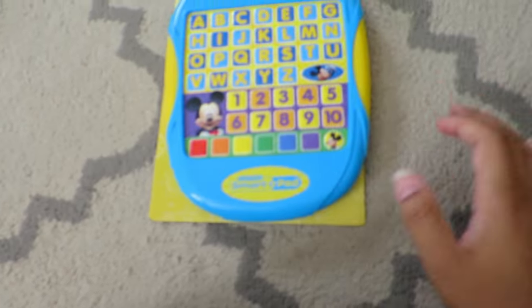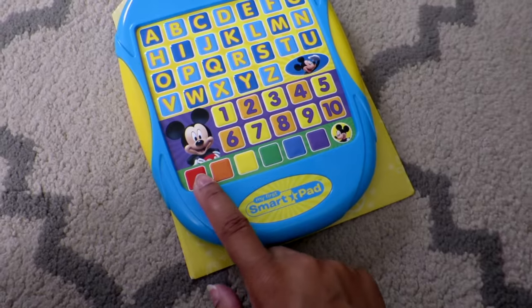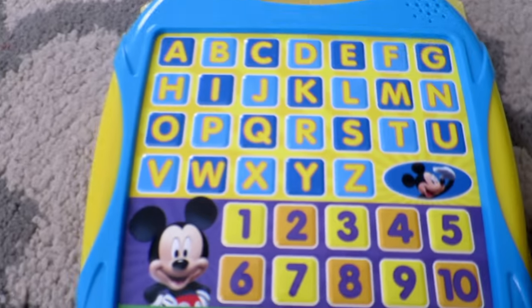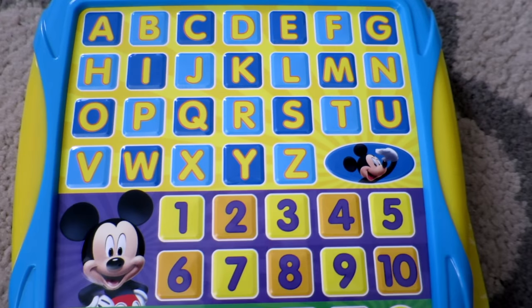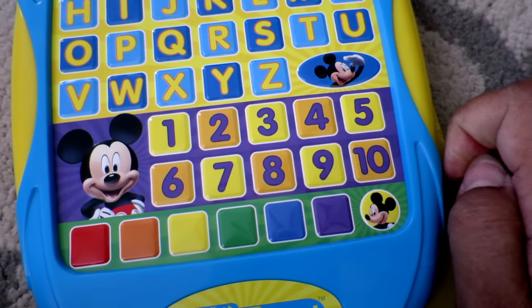So I bought this little activity thing for Harlan yesterday when I went to Costco. Since she loves Mickey, I decided to just get Mickey. I need to take the plastic part off, just being lazy. But it goes over colors, numbers, and the alphabet. If you press Mickey over here, it gives you fun activities. And over here is for the numbers.